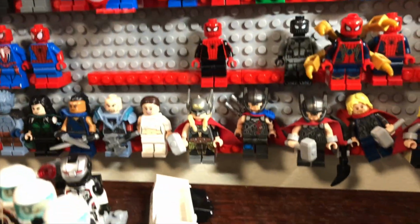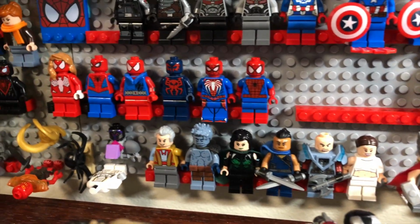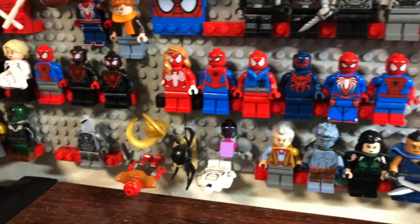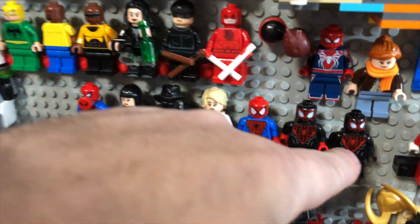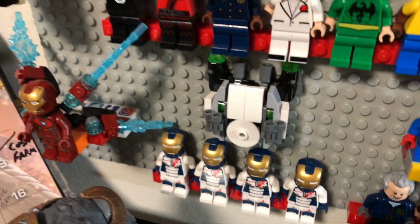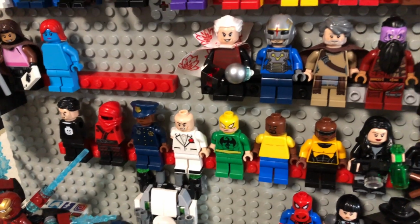Back down here, Spider-Man, Thor, we've got all of Thor's side characters over here. We've got Spider-Man variants right there. Up next, moving along, we've got Spider-Man villains down here, MCU Spider-Man villains, Into the Spider-Verse collection. There's my Iron Legion. And as we're moving along here, I'm not going to highlight every single figure, but I'll kind of show you the sections and everything.